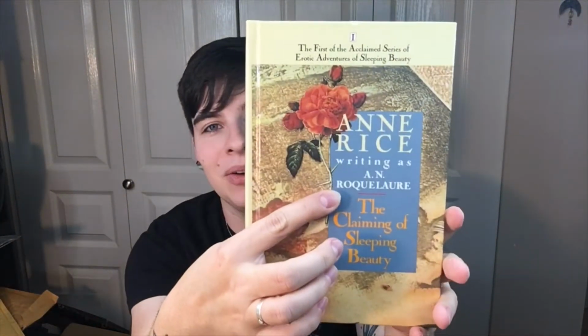Oh, I got some erotica. This is the Sleeping Beauty Adventures by Anne Rice, originally writing under the pen name A.N. Roquelaire. It's a set of all three books, one, two, and three. I think I paid $2.99, $1.99, and $1.99, and these individually sell for about $12.